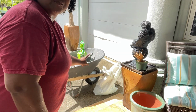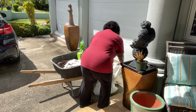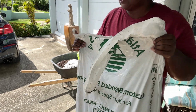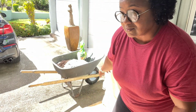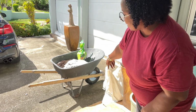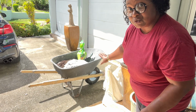Okay guys, so I'm just gonna show you what I do. I'm actually using a wheelbarrow. And I used this soil, Atlas soil. And for those of you on the island, I get this from Decor, and it's really a great potting soil. It's very hot, guys. You see the sun. I'm sweating to pieces here, but this is probably the best time for me to do this video. So I'm just showing you guys what I'm doing.